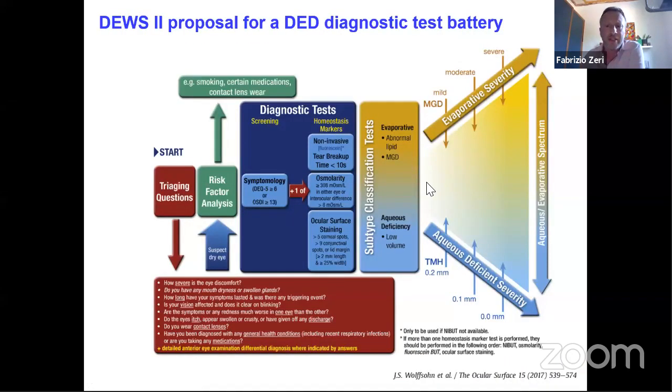I think this is a very interesting graph, a figure proposed by these two, in which we can look at the diagnosis of dry eye disease in a different way. They highlight the fact that if you want to diagnose dry eye disease, you have to look at symptomatology, and we can use different tests, the most important in terms of evidence base being the DEQ-5 and the OSDI as well.